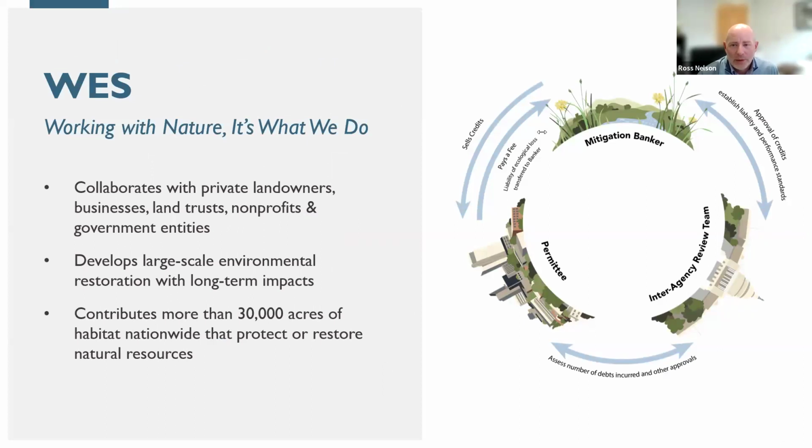And so what we do is both on our own lands and in combination with other landowners and businesses and land trusts, we collaborate together to develop quality mitigation projects. Some of this is in the traditional wetland and stream mitigation space, but we also do a large number of species banks and conservation style banks to help further the goal of contributing to the benefit of threatened and endangered species. So currently we have over 30,000 acres of habitat nationwide that we've protected and restored through these various mechanisms. So next slide.